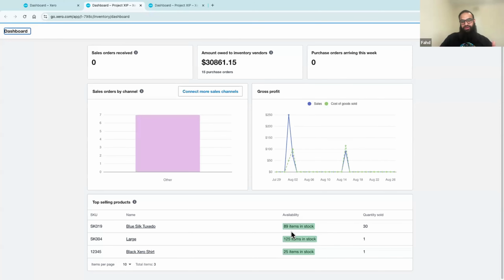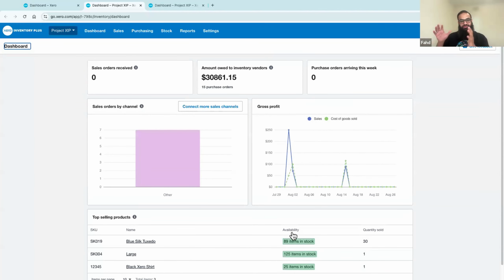Now, top selling products. This dashboard is a very SMB, your client-focused piece, unless you're advising on that. But we're going to walk you through how they can sell it and how you don't have to worry about all that information being brought in through spreadsheets or trying to reconcile it.